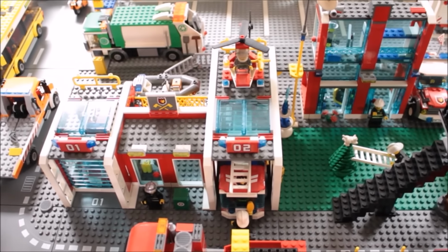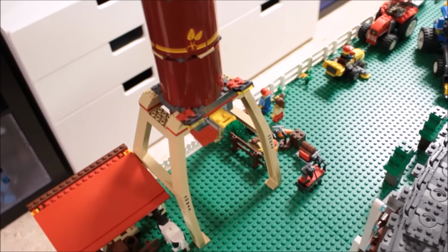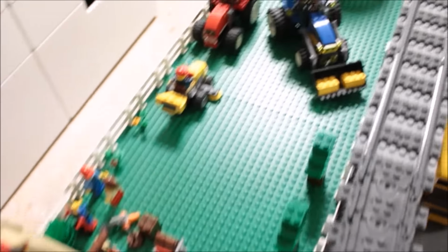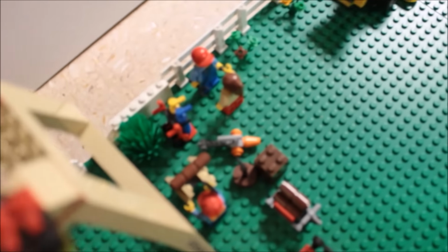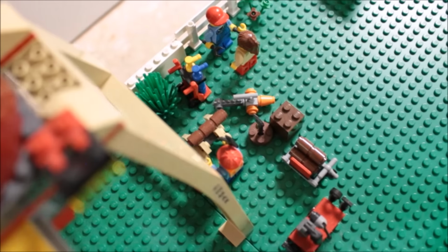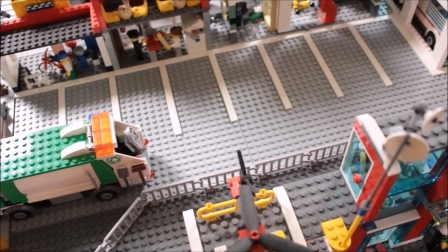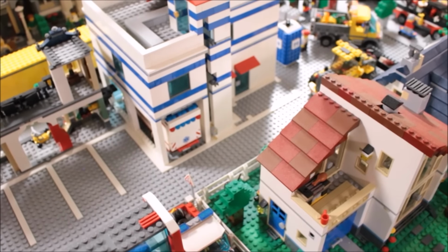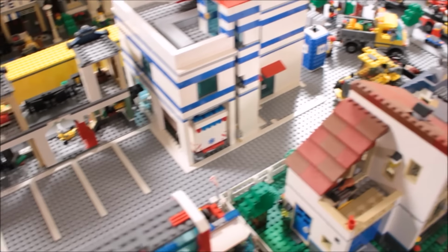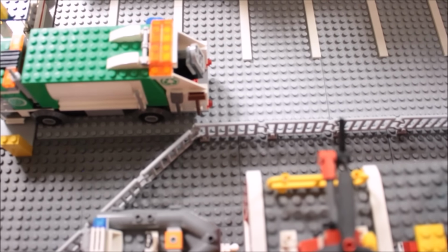And here's the older fire station. And here's the LEGO City farm. So we have some activity going on here. We have the tractors all the way down there. There's a closer look at that. And here's a look at my parking lot that I have behind the buildings on Main Street. And I have a little roadway that goes all the way down, and it connects to the road over there. And I have some space for vehicles behind the fire station.